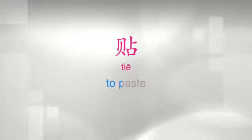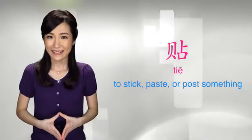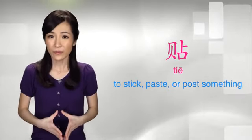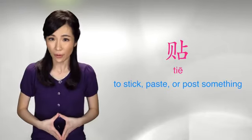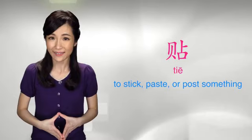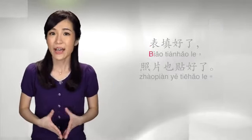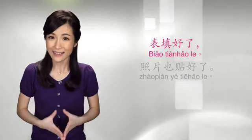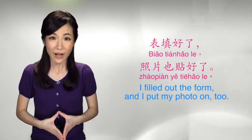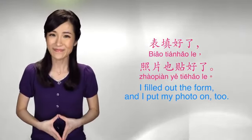贴 to paste. 贴 means to stick, paste, or post something. Oftentimes, when filling out forms, we're also required to include a photo. This is precisely what Pipe does in the dialogue as he tells the service staff member, 表填好了，照片也贴好了. I fill out the form and I put my photo on too.